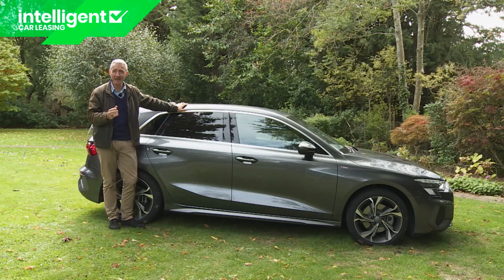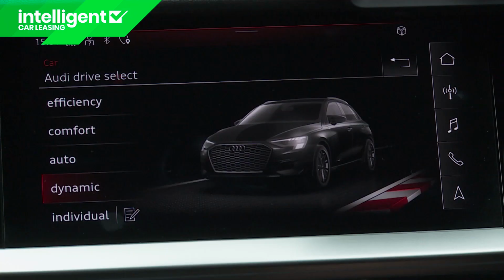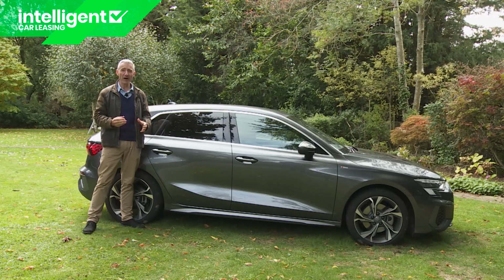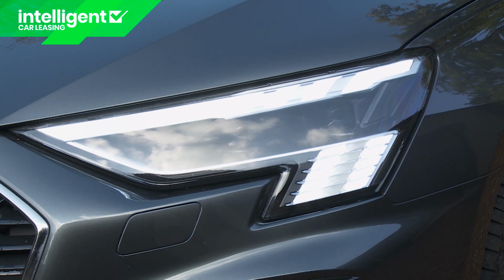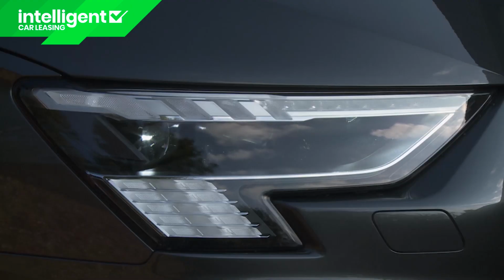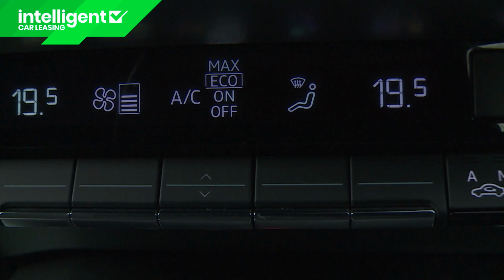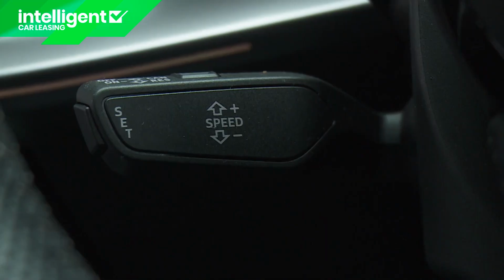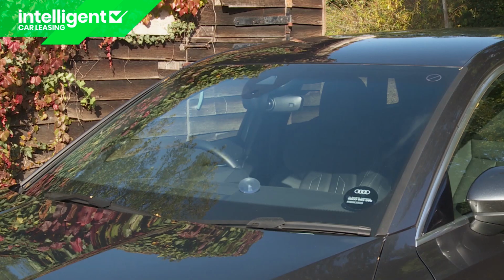Now, we were a little surprised to find lacking at this level a proper 40-20-40 split rear backrest and the Audi Drive Select driving mode system, which is really integral to this car's whole driving experience. Otherwise, though, even this base trim spec level seems pretty well provided for. You get 16-inch 5 double-arm alloy wheels, full LED headlights with separate LED daytime running lights, a rear tailgate spoiler, auto-dimming headlights and auto wipers, plus an alarm and a range of camera safety features that we'll brief you on in a few minutes. Standard interior features include air conditioning, a leather-trimmed 3-spoke multifunction steering wheel, cruise control, a frameless auto-dimming rear-view mirror, rear parking sensors and acoustic windscreen glass.